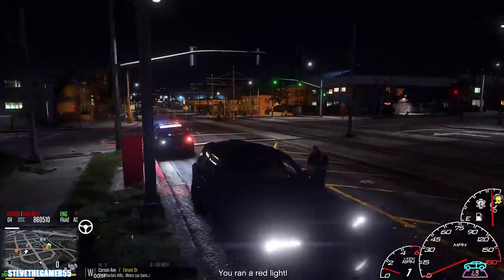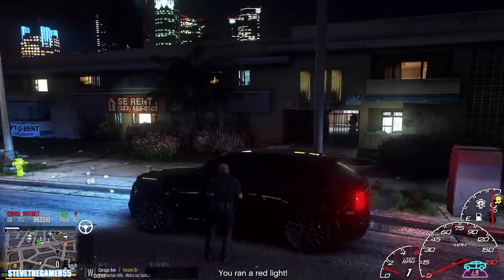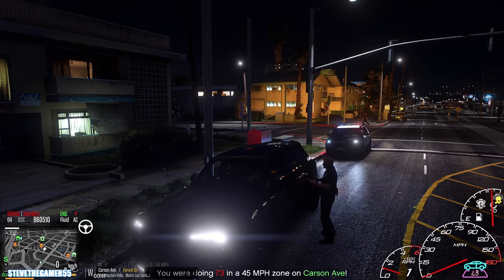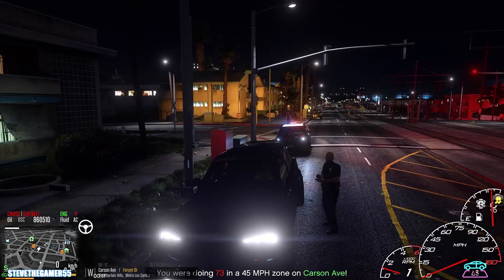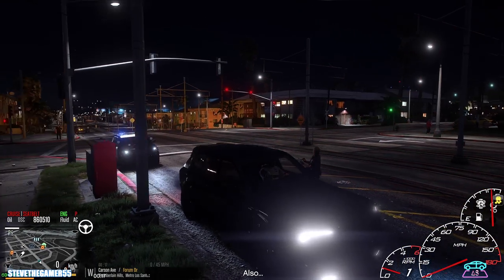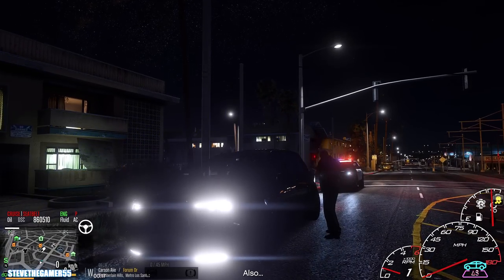Another 444. Yeah, I did run a red light right in front of you. He got it, though. He got it. Also, what you mean? Right. Run off. 73 and a 45. Bro, I could lose my license tonight. I could really lose my license.